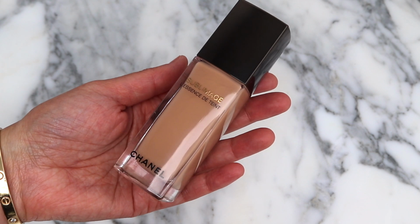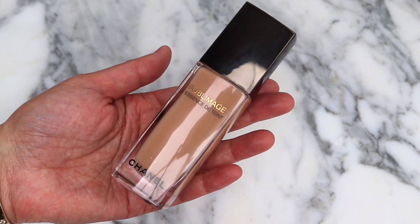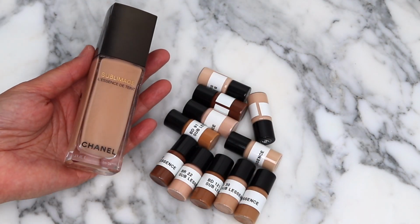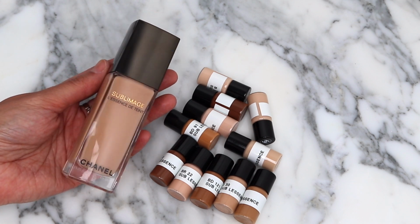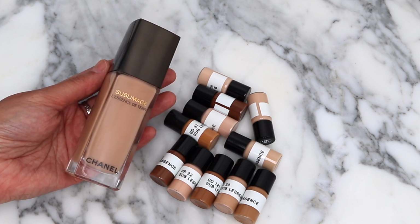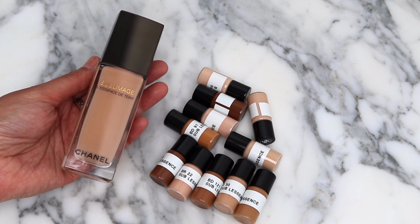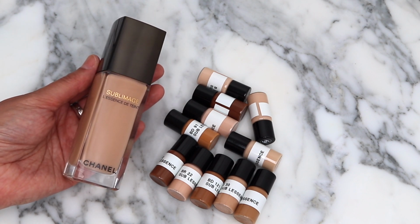I've already unboxed this. I've been using it for about a week, trying to formulate some thoughts for you. It's the Sublimage L'Essence du Temps by Chanel, and I have some thoughts. I also have lots of swatches for you, so I will be swatching this product for you when I do that video. So let me know if you have any specific questions. I've been trying it out with primer, without primer, applied with my clean hands versus with a brush. So again, let me know if you have any other details you want me to make sure to test out before I make that video, but I'm trying to do a really in-depth one for you on this one.